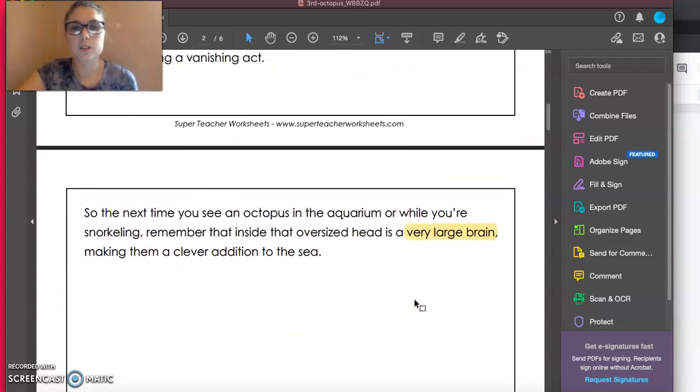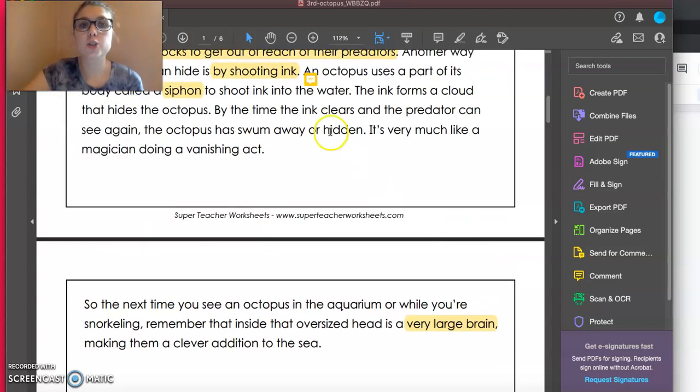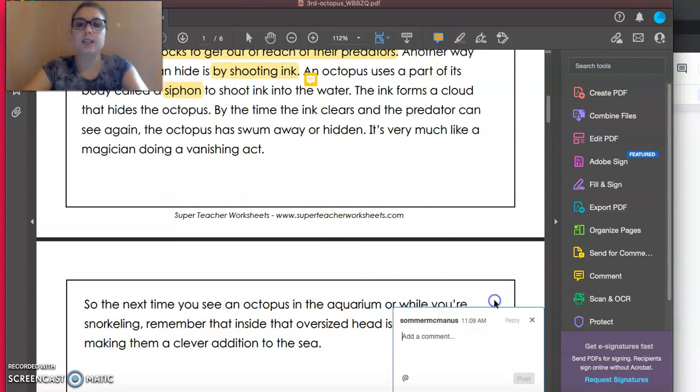And so, "very large brain." When I come back and look at this one, I reread, and it seems that it's an interesting fact, but I don't think that it's a specific way that the octopus defends itself. For example, it's not doing anything, they're just telling us that it has a very large brain, whereas shooting ink is an action that the octopus takes to protect itself. So, again, I'm going to make note that this is just an interesting fact, but it does not support the main idea.